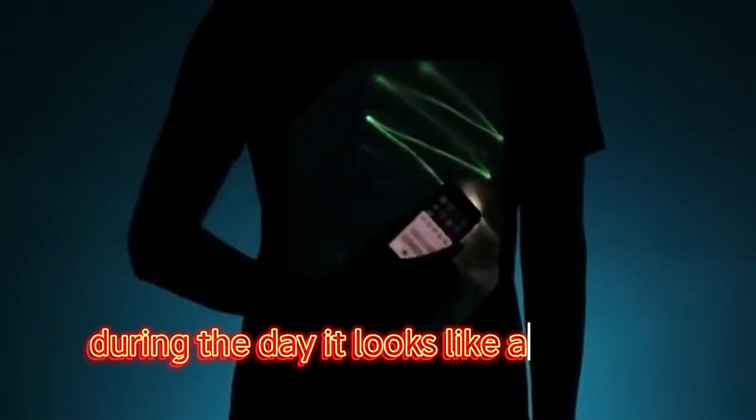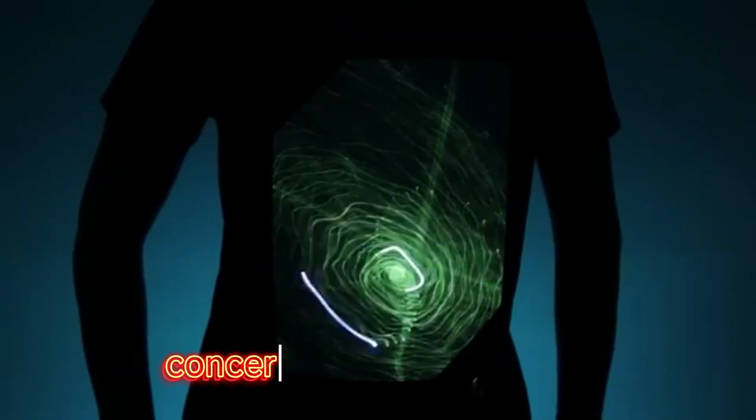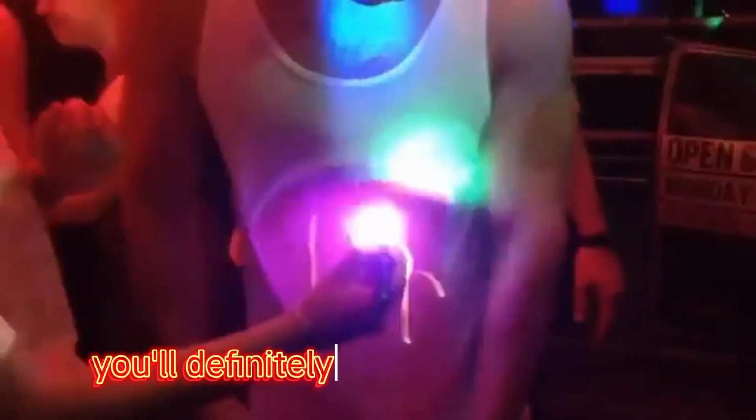During the day, it looks like any other stylish tee, but when the lights go out, the design on the shirt starts to glow. Whether you're at a party, concert, or just hanging out, you'll definitely stand out in the dark.